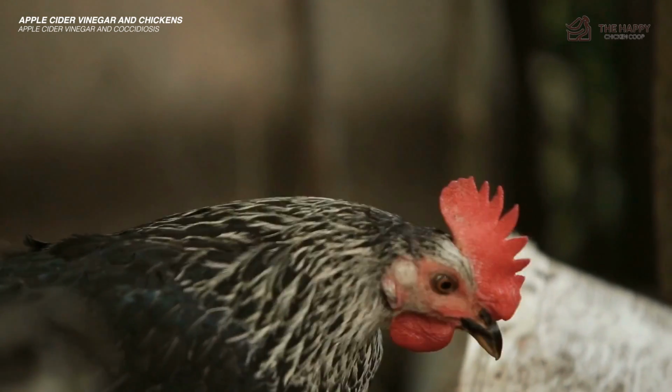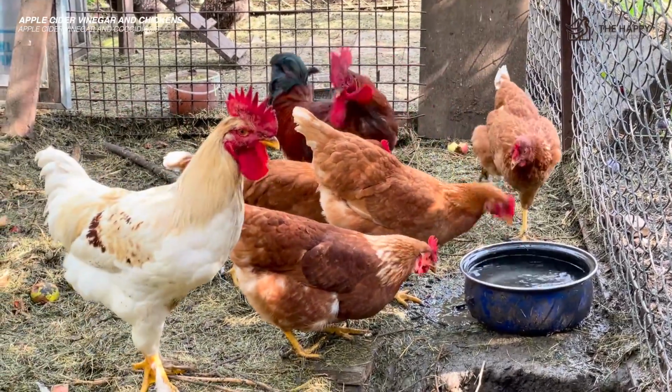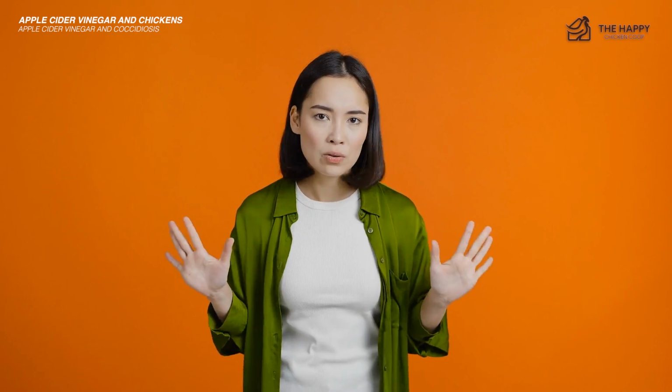The water and feed intake of the chickens was not monitored, and they point out that the coccidial counts were only taken from 3 birds. Yep, they only checked 3 birds. I don't know about you, but I'm not quite sold with that.